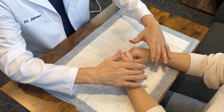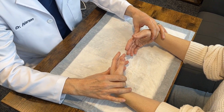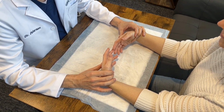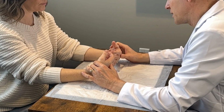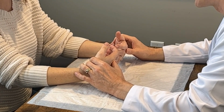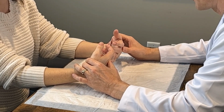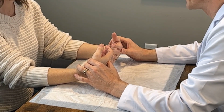Phelan's test. This test is performed by holding the wrists of the patient in a flexed or bent position for a period of time to see if this will recreate the symptoms of numbness and tingling in the hand. None of these is definitive in diagnosis, but physical exam findings are one of the diagnostic puzzle pieces.